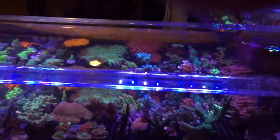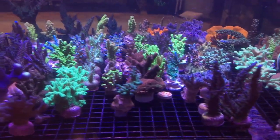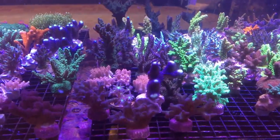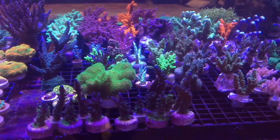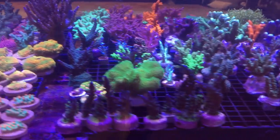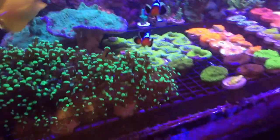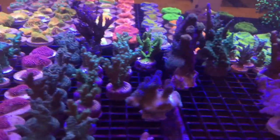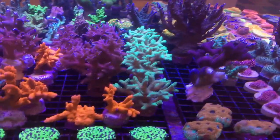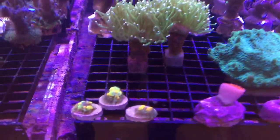This is the acro tank right here. All really nice size stuff. These are my small frags right here. This is the smallest size that I typically sell. Monties and frog spawns there. Even Xenia, got a little bit of everything. All really hardy aquaculture stuff.